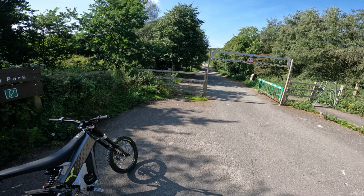Today it's a beautiful day and we are at Apedale Community Country Park. Beautiful little park this. So what I was thinking of doing today is having a little look around the bike, briefly, just in case you're all wondering. And we're not strictly in Stoke on Trent. We are in the Newcastle borough, but we're right next to it, so it's close enough.